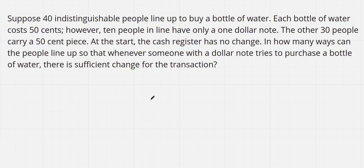Today we're going to be looking at this problem. Suppose that 40 indistinguishable people line up to buy a bottle of water. Each bottle of water costs 50 cents. However, 10 people in line only have a $1 note. The other 30 people carry a 50-cent piece. At the start, the cash register has no change. In how many ways can the people line up so that whenever someone with a dollar note tries to purchase a bottle of water, there's sufficient change for the transaction?